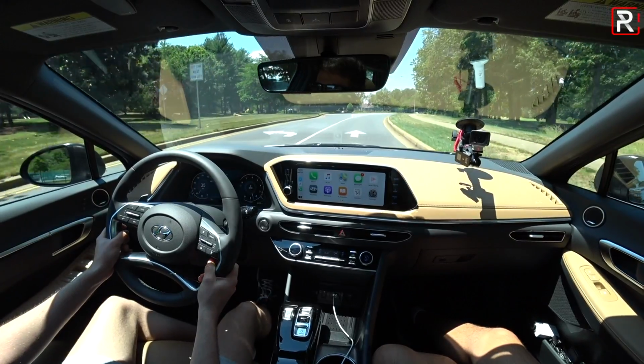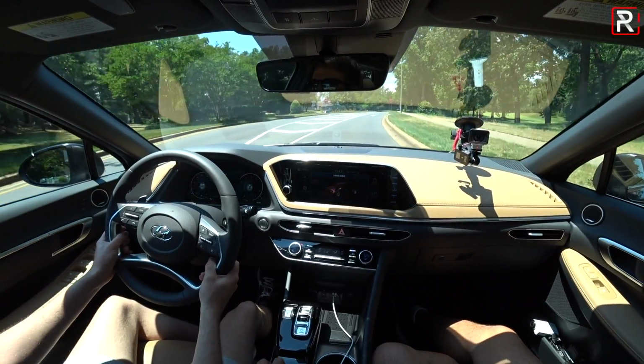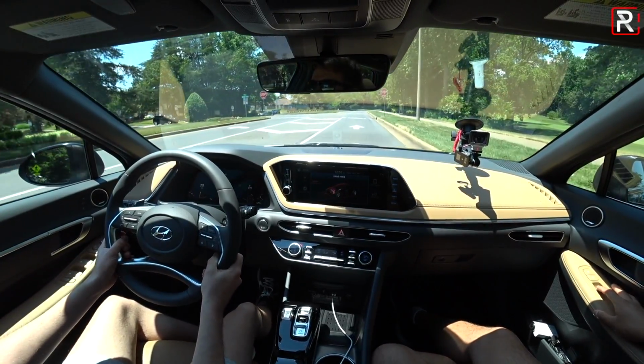So right now, this has the top engine for the Sonata. The base engine is also a 2.5 4-cylinder with 191 horsepower. This has a little less horsepower, but more torque, traditional 8-speed automatic. I'm going to switch the drive mode here into Sport for you, Keith. And let's give it the beans here and see what it does.